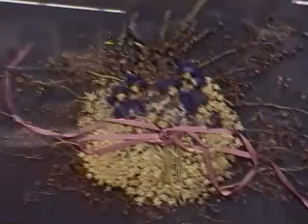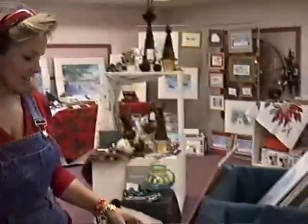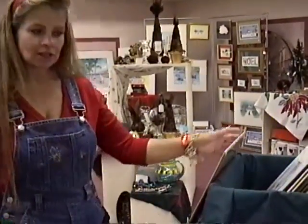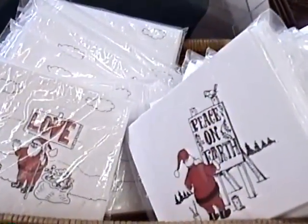And now, let's see, we'll jog around behind you. Jean Sharp from Fairfield is a new artist, and she's just brought us some Santa cards. These are great, and a few prints of some of her artwork.